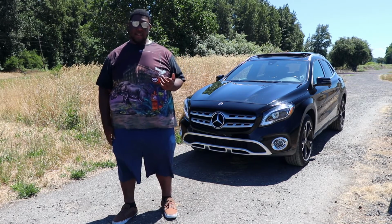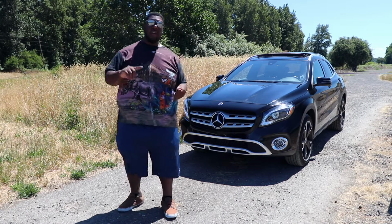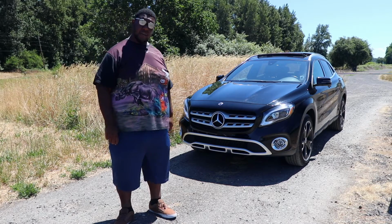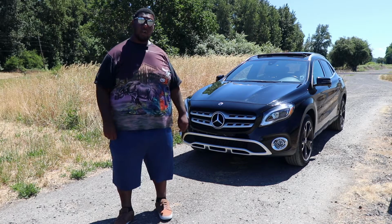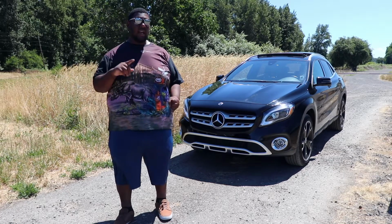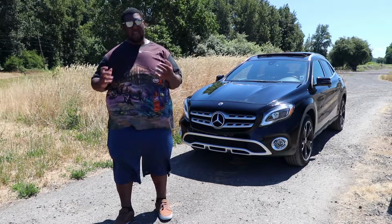Since I said this one is a base model, this one actually has a couple options on it. The first option is the LED headlights and tail lights, which honestly, if you're going to get this car, is definitely a must. This car also has the panoramic sunroof option, which for me personally is also a must. And it has the premium package, which adds hands-free access with the push-button starter, blind spot monitoring, heated seats and all that type of stuff.